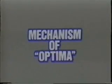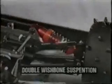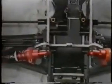Detail of OPTIMA has been chosen for performance. The four-wheel drive system keeps the power on the road under any conditions. Double wishbone independent suspension is used on front and rear wheels. The wheels can move through their full 35 millimeter travel with minimum effect on the stability of the buggy.